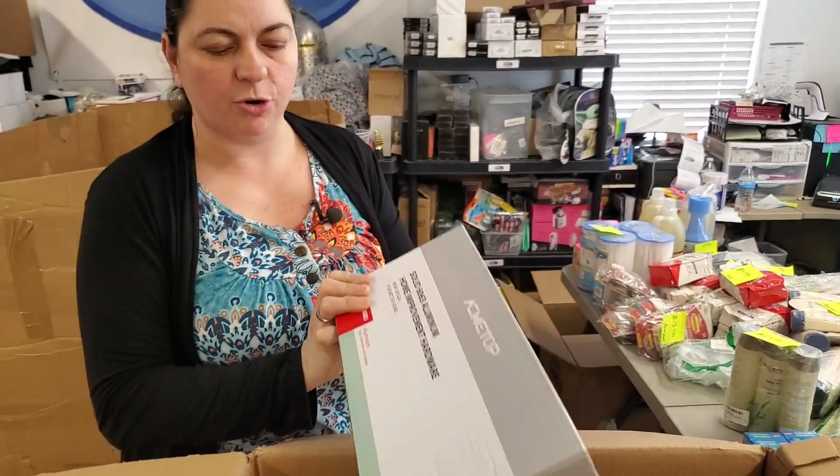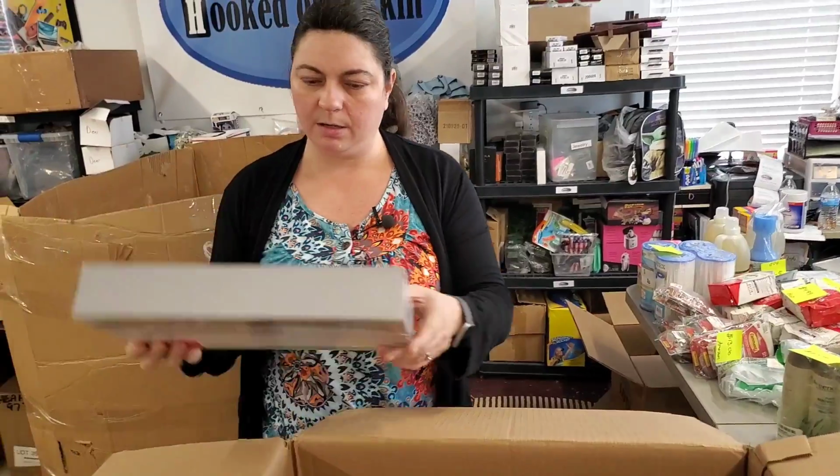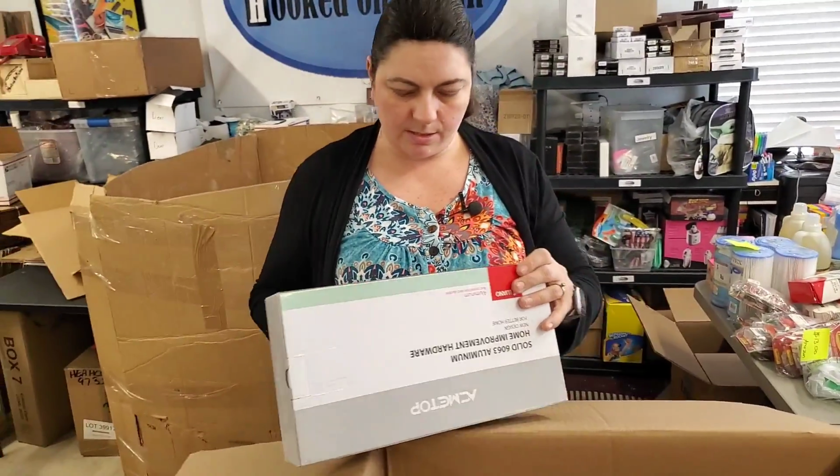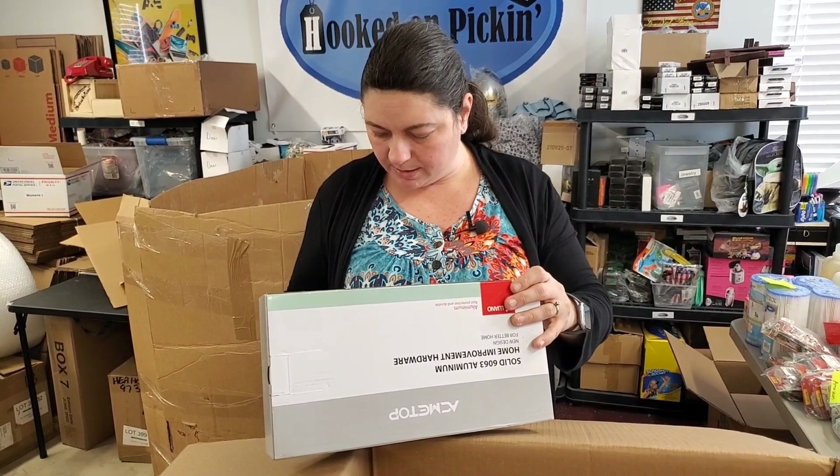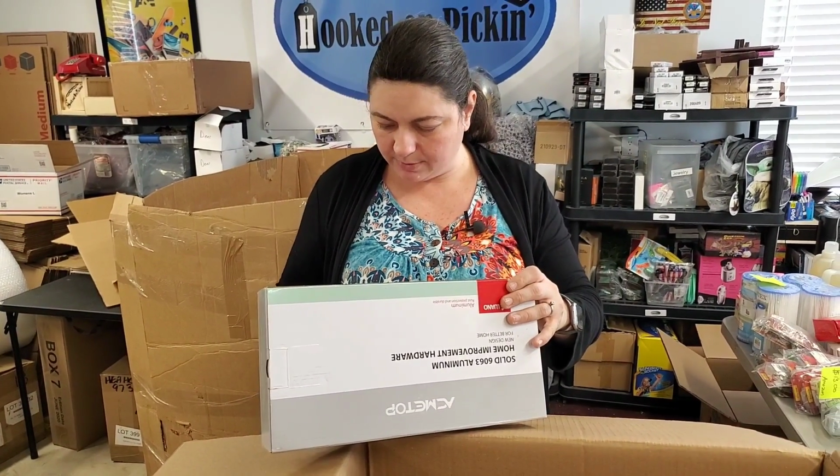Huh. I'm just going to open it. You want to scan it? I could. Does it have? Yeah, it does have a barcode on it. We're going to scan it and see if we can just find the picture of it, because it'll probably be a lot better than pulling it out and guessing what it is.